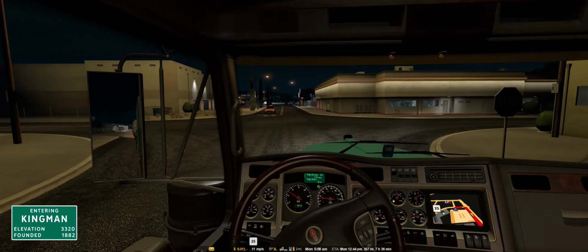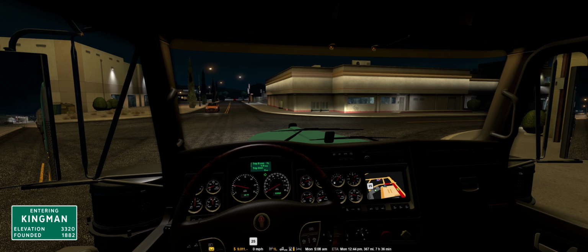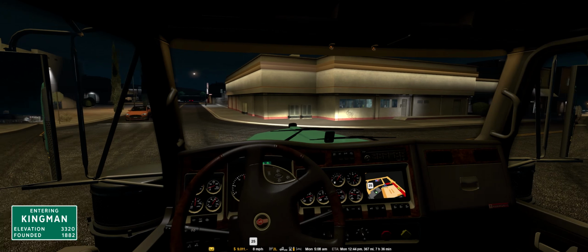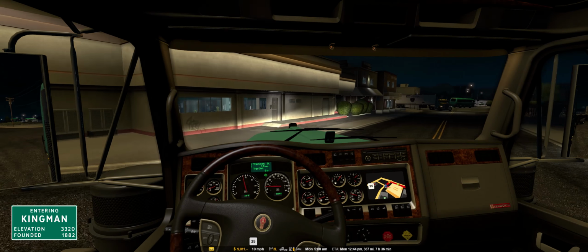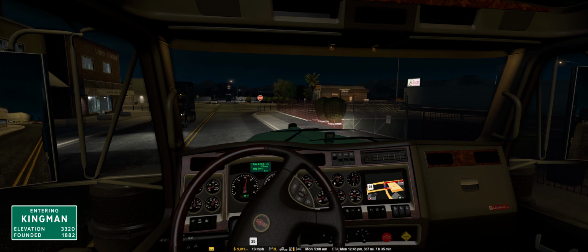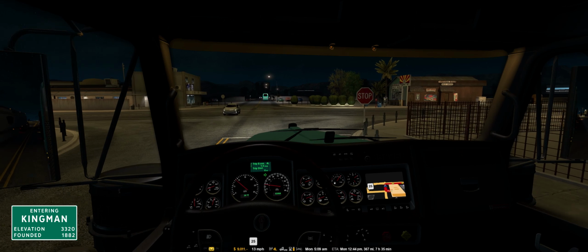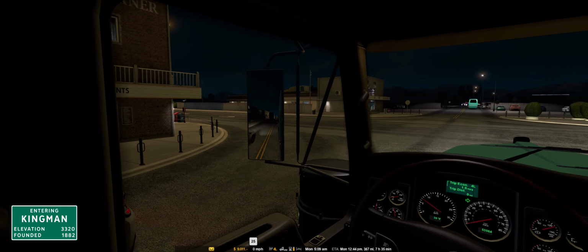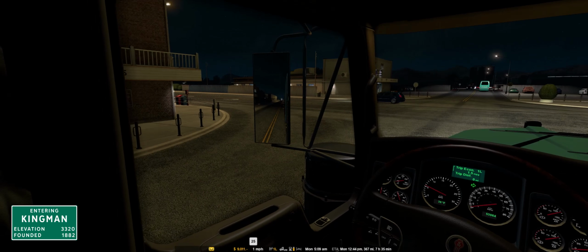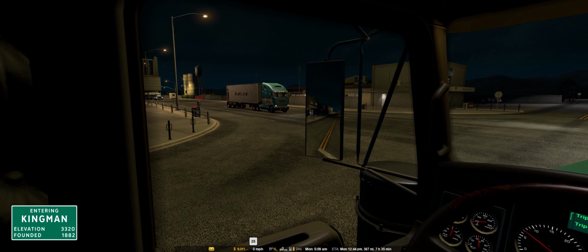and I definitely feel like I've got a little bit more field of view in this truck compared to the Freightliner. So I was looking at the prices for the Freightliner. I believe we can pick it up at the Peterbilt truck dealership, and that would require us to get a $100,000 loan, and I think the base model is about $90,000 for the Freightliner Argosy.